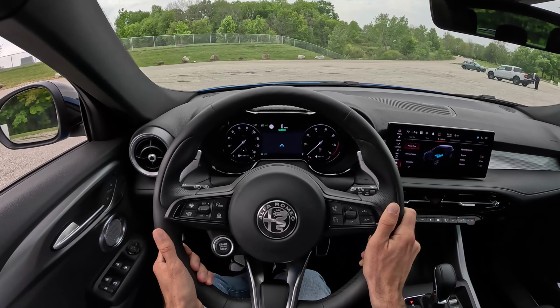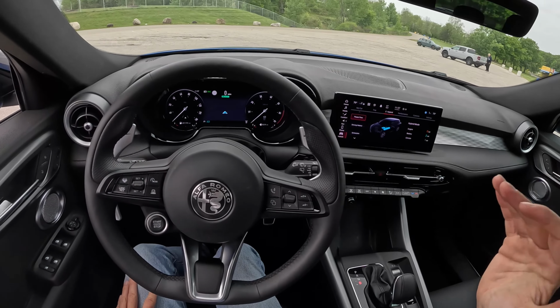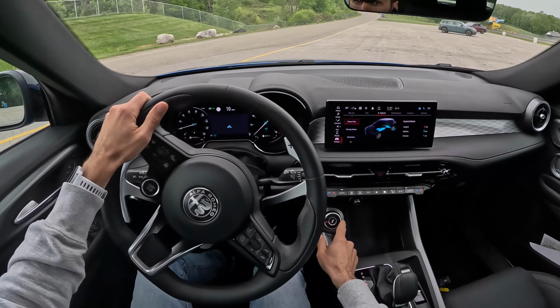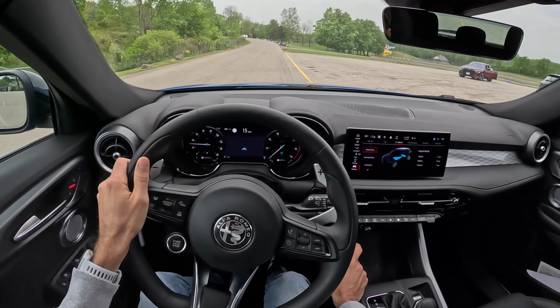Telescoping and tilting wheel, and no crazy stuff to get it in gear. It's just a gear lever. I love it. Off we go on pure electric power. Down here, we've got our DNA switch, which is how we control our drive modes.